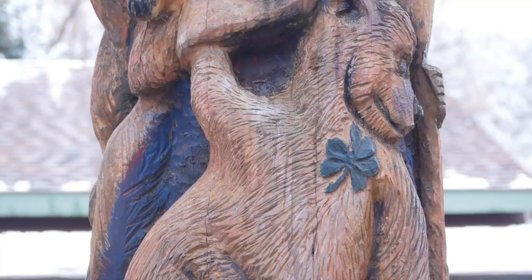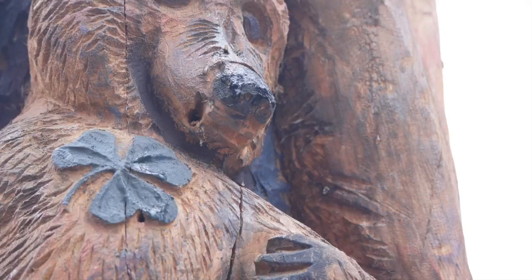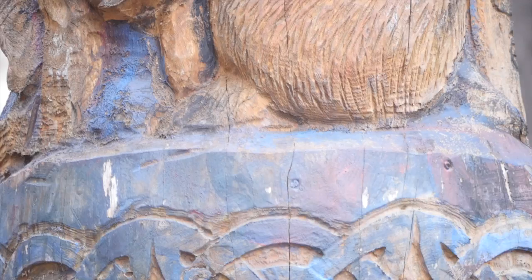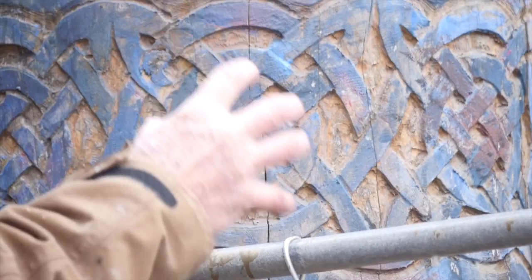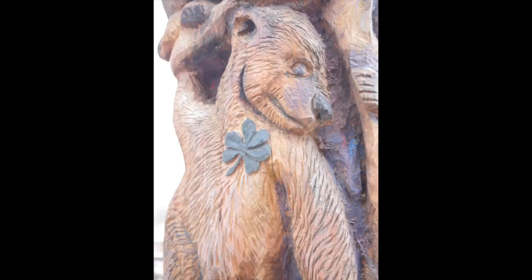A few years later, bears playing in a tree. These folks were kind of like me. They had a lot of Irish blood in them. The Celtic braid, the never-ending knot design at the top and the bottom. Lots of shamrock.